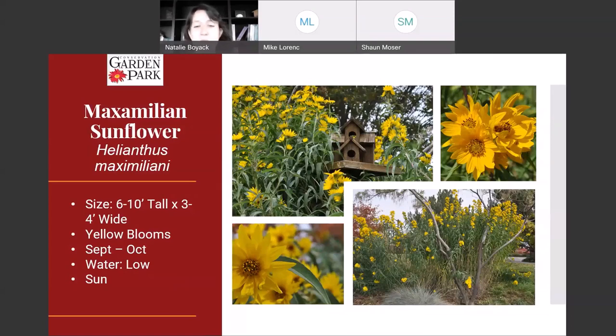They bloom September through October, so they're a much later blooming plant, and they take low to moderate water. And they do best in the full sun. In the shade, they might get a little bit more floppy. The stalks might fall over a little bit more, but they generally survive with a little bit of shade as well.